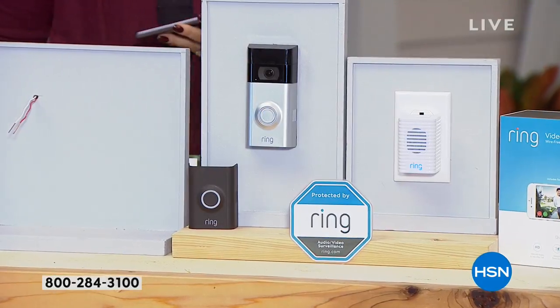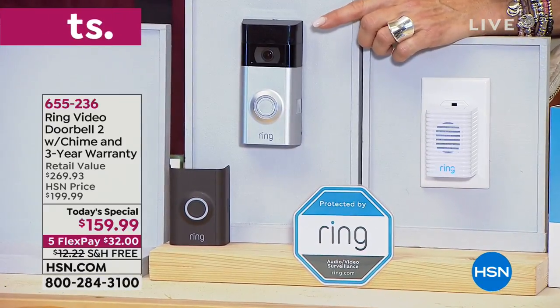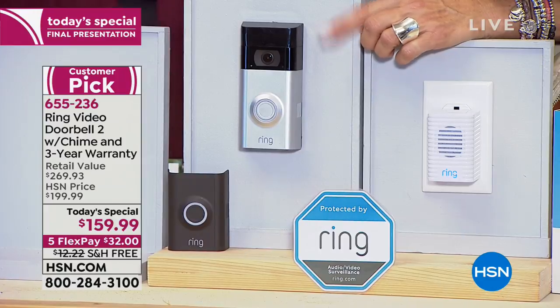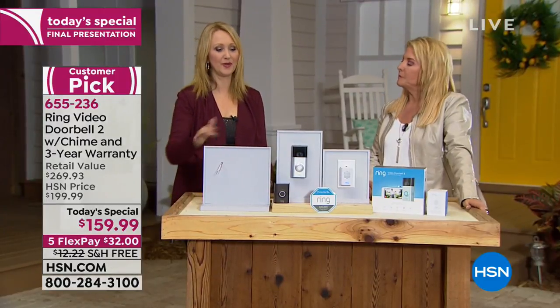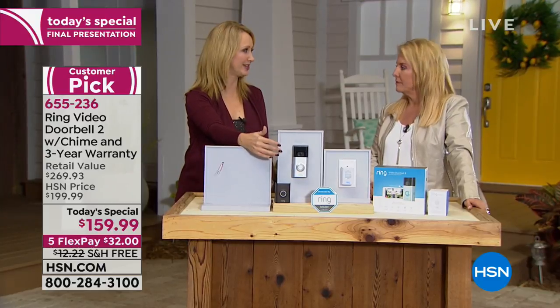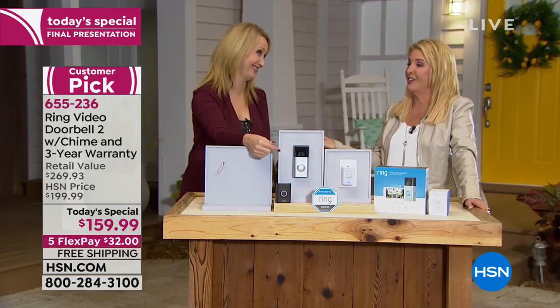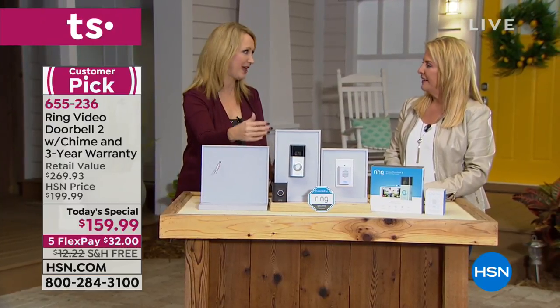And here's what's even crazier. If someone steals this off your front door, whenever it happens, and if it happens, they're going to replace it for a lifetime. That to me is insane. It's such a great deal. We all know this is a bit of an investment, so we want to protect it for you. By the way, if they try to steal it, you're going to see it because this is a video camera. But the beauty is if they should happen to get away with it, you will have that replaced.